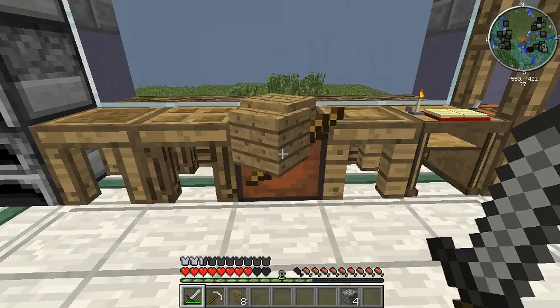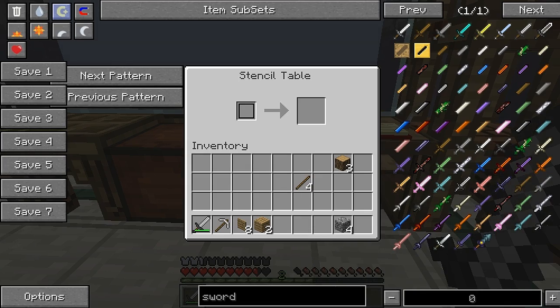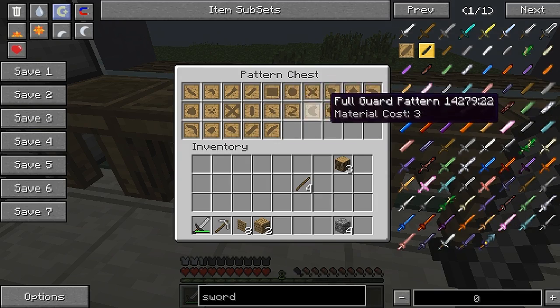So you make those blank patterns, and I'm not going to make any more because it seems like we have most of them here. But then you bring it to the stencil table, and as you hit next, it'll just scroll through all of the patterns available, and you can just take them out as long as you have empty patterns. You can then put those into a pattern chest. You don't have to put them into a pattern chest, but I recommend it.